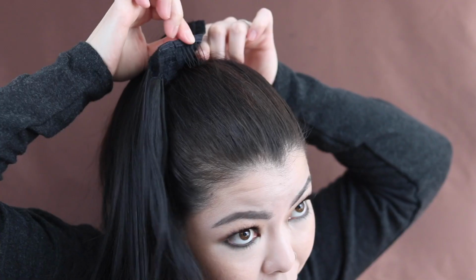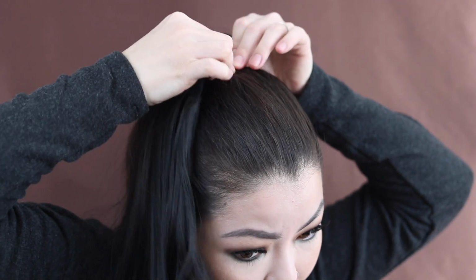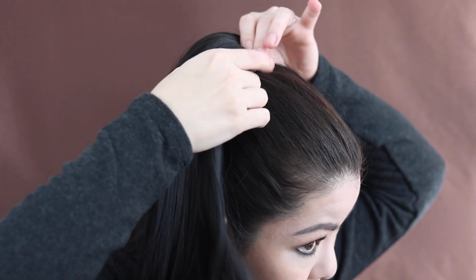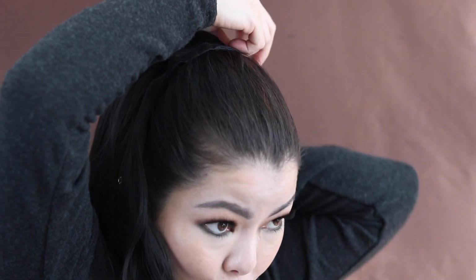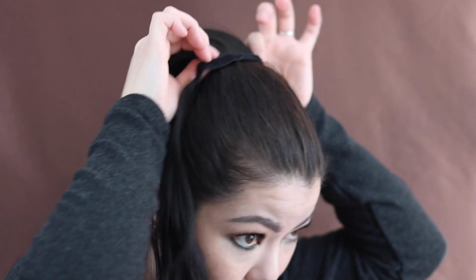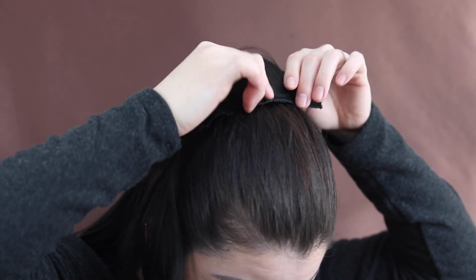This bump is seriously gonna bother the shit out of me, but we're just gonna keep it there for a little bit of character. So I'm just going to take the clip and I'm just gonna try to insert it into my little pony here. Oh, okay, that's not too bad. Let me go ahead and bring this around. I need to make sure that all my natural hair is kind of underneath this little lace part here. Hopefully you guys can see this.